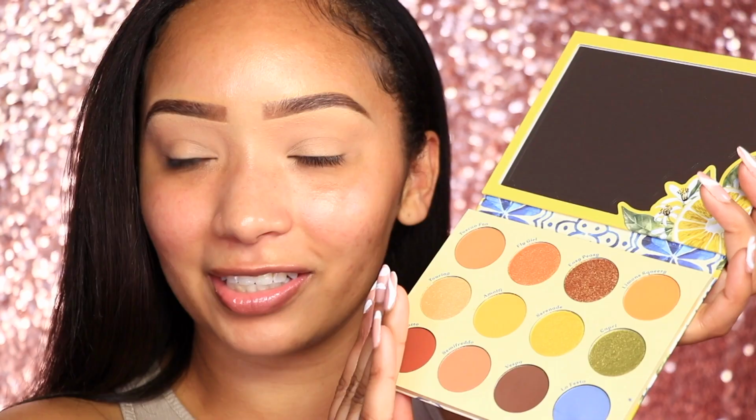I like that it comes with a mirror. Some come with mirrors, some do not. This is one that does come with a mirror, but I'm going to use mostly the neutral shades with a little bit of yellow today.